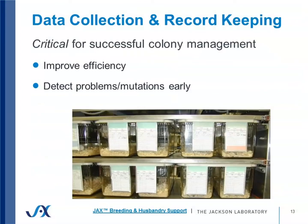The Jackson Laboratory has been breeding mice for over 90 years and has found that rigorous data collection and record keeping is absolutely critical for successfully managing your colonies as efficiently as possible. Breeding data provides a wealth of information that can be used to optimize breeding productivity and ultimately help ensure you have an adequate supply of experimental mice when you need them. Rigorous breeding data collection and routine analysis of that data also enables early detection and assessment of potential problems or mutations in a colony so that issues can be addressed as quickly as possible.